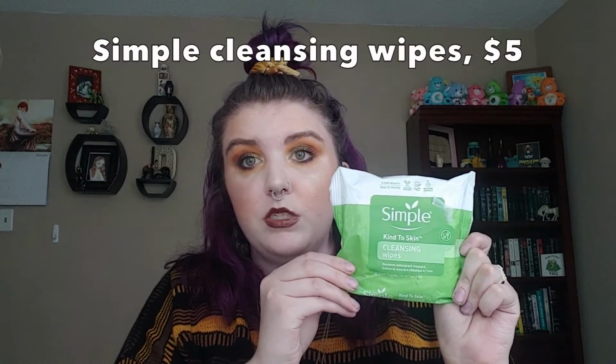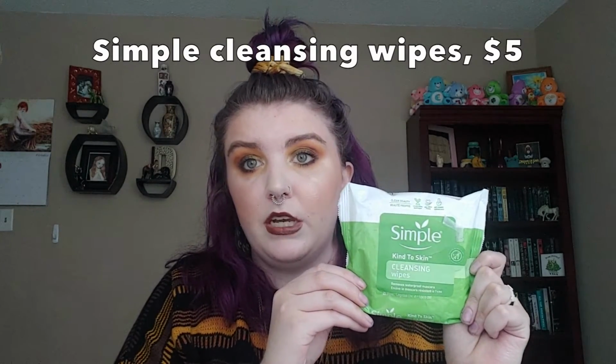The next thing we're going to talk about is my favorite face wipes, and these are the ones from Simple. I know that a lot of people say don't use face wipes, they're bad for your skin, but I'm a convenience ash and I'm using them for the convenience of using them because cleansing balms are really messy and I know that I should be using them more, but I just don't want to, okay?